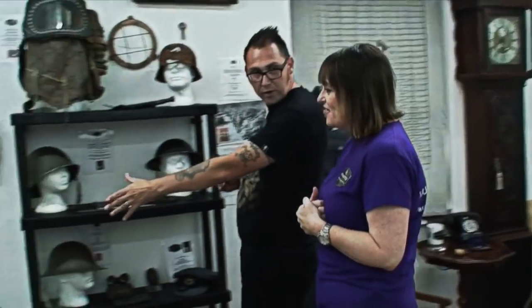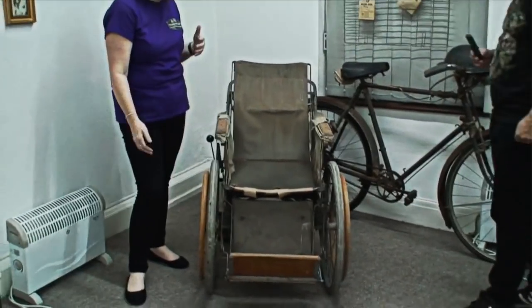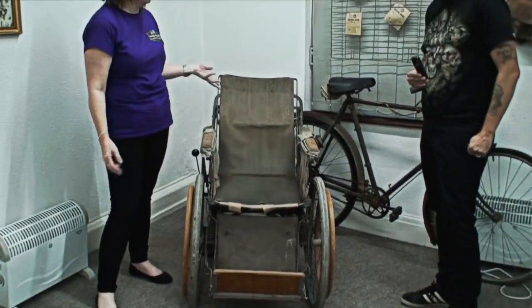Is there something I've seen about the wheelchair, the thermal imager and something about the legs of people that sit in there? Yeah. They often feel that they've got their legs amputated.